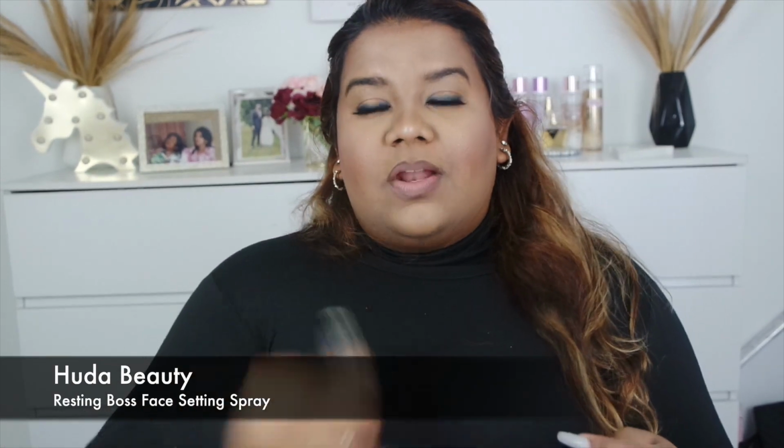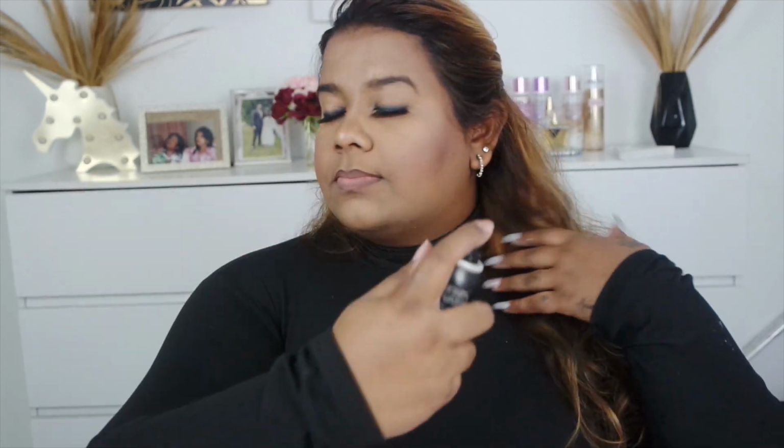Last step, setting spray. So I have my setting spray here. This is from HUDA Beauty, but you can always use any setting spray in the drugstore. Maybelline has a really good one. I think it's called Lasting Fix. Rimmel has a good one. It's called Stay Matte, so you can try them.